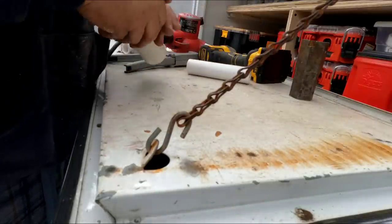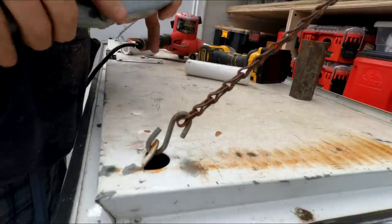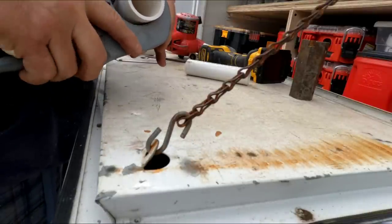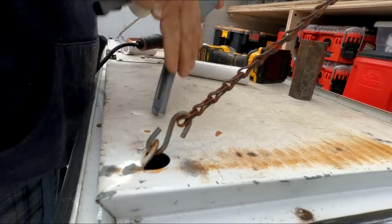Like I said, I'm gonna cut the end of this and I'm gonna spray paint them so that they don't get thrown out thinking it's a scrap piece of pipe. And I can just store them together. Put one inside the other.